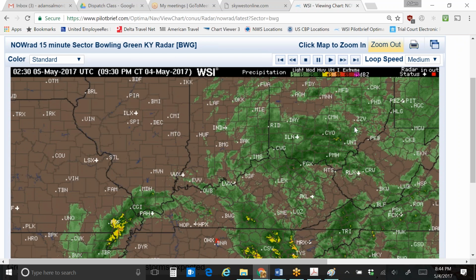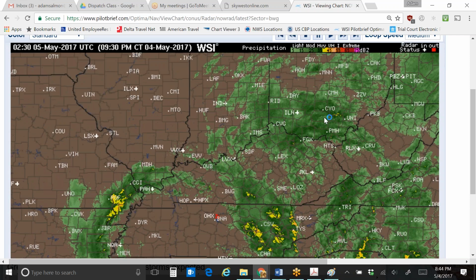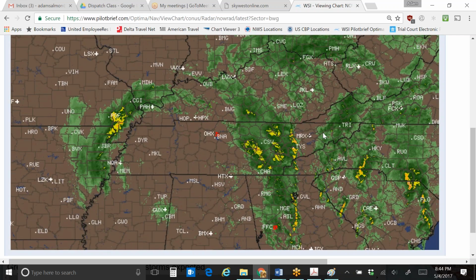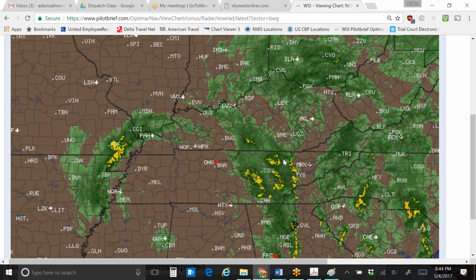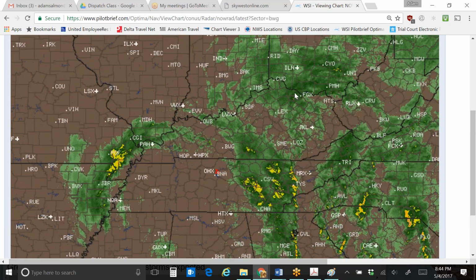But all of this that you see here is really nothing more than, I guess the yellow can be heavy, but it's really just heavy rain. So a lot of people will get, especially pilots, a lot of times they'll pull up the weather on their phone.